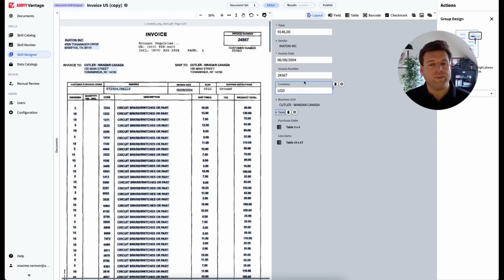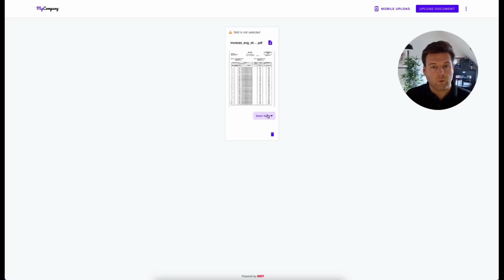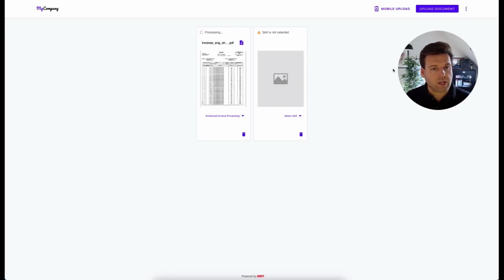Now let's bring all of this together, our entirely newly designed enhanced invoice processing skill that we created together throughout this demo. Let's bring it together and use it with our Try Any Skill demo client. So you can go here when you have access to your Vantage environment and actually try out any of the skills that we have available in the skill catalog.